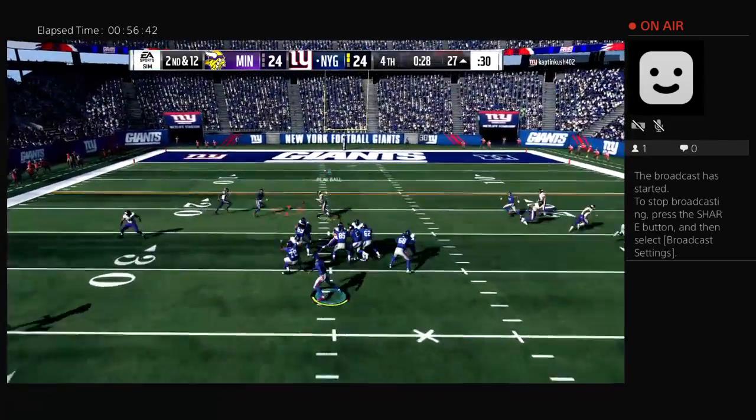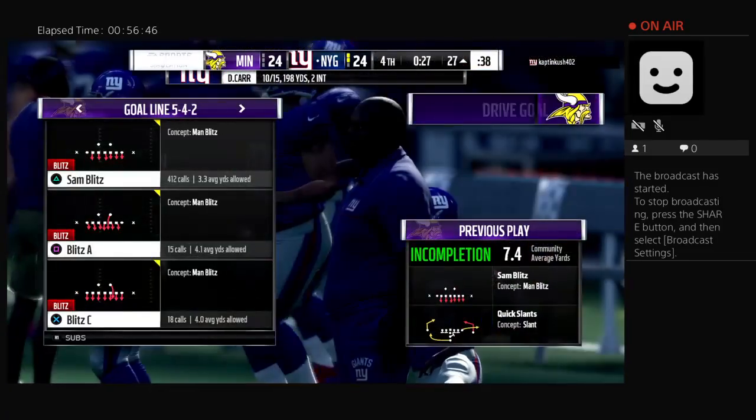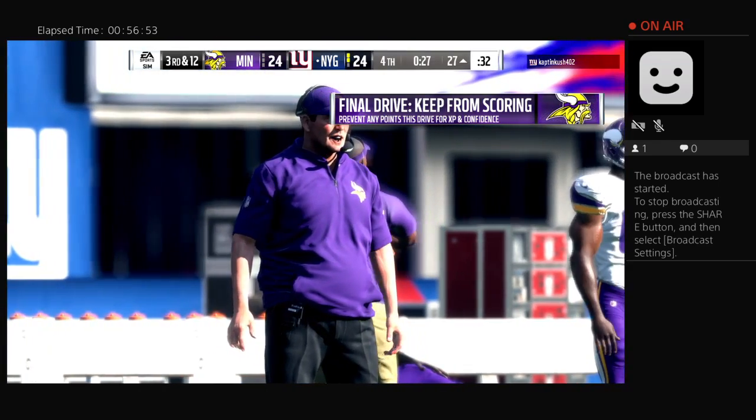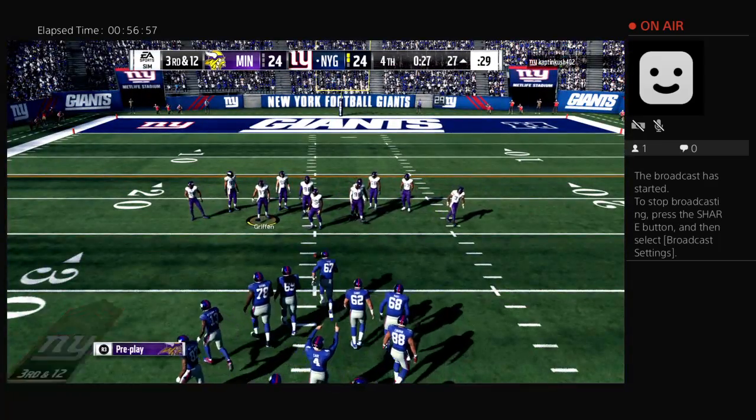Now Carr throwing on 2nd down. Throwing over the middle, and it's incomplete. He was looking for Odell Beckham that time. And that'll make it 3rd down. So he's unable to complete it there, and just not the game that you would expect from him. He's been off the mark really start to finish.